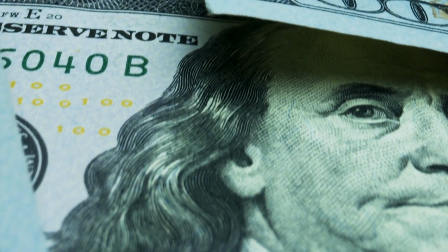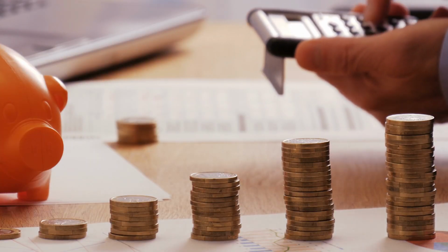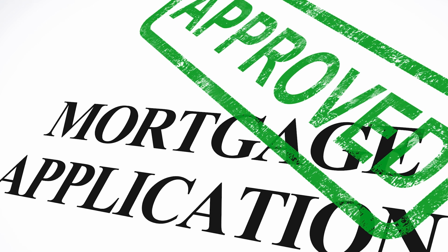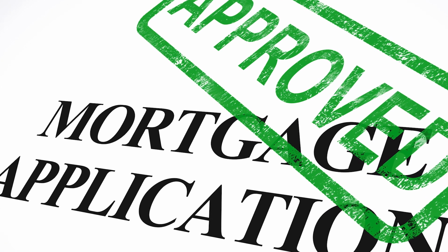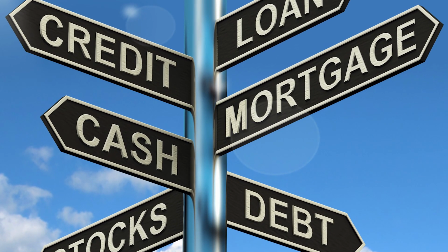Unless you plan on paying cash for absolutely everything you're gonna buy in your entire life, you're gonna need one thing that we all need in our adult lives, and that's credit. Anytime you want to buy a house, buy a car, get a credit card, or even rent a car on vacation, the one thing that is always gonna be required is credit.